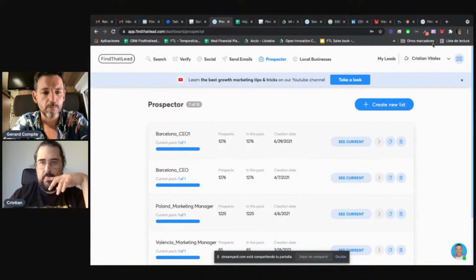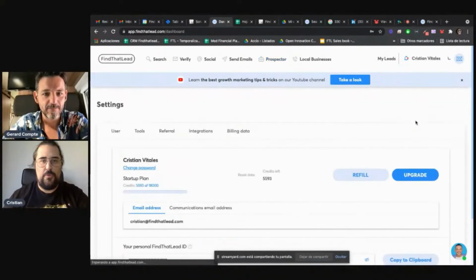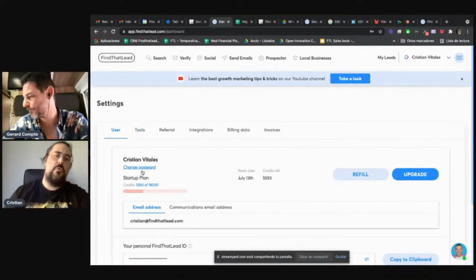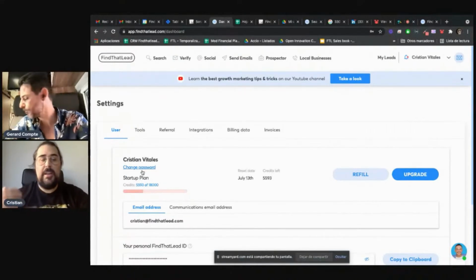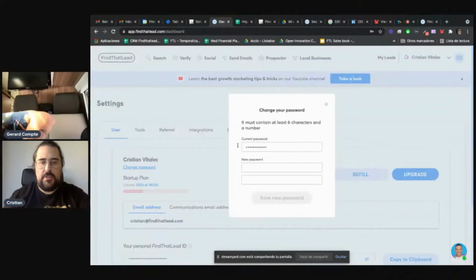So let's go again to settings, because we have more changes on the dashboard that we want to show you. Here on settings, maybe you didn't see it, but you have the change password option. Before, you needed to log out and use forgot password to change your password. Right now, this option is available inside the dashboard. So basically, click here and you can change your password, entering your current password and the new password you want.